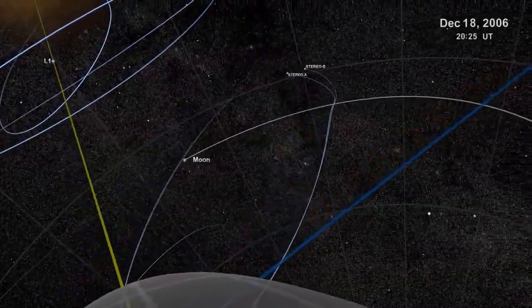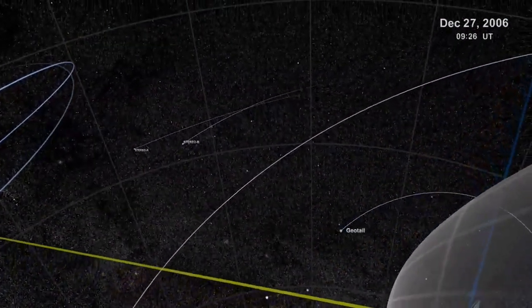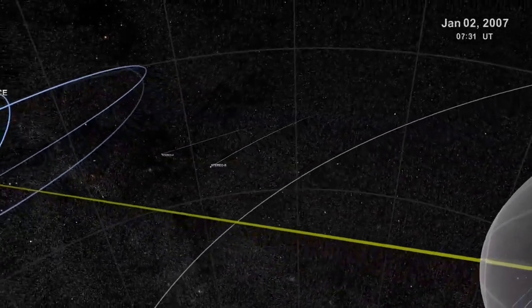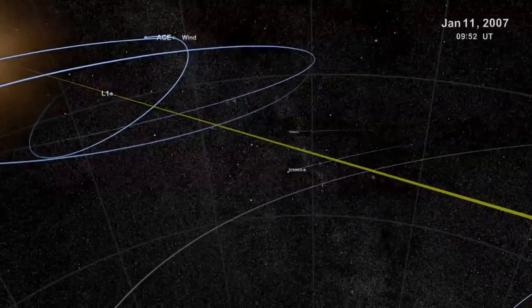but for some missions, like STEREO, precise position makes all the difference. Why? The two STEREO satellites will deliver 3D pictures of the Sun, similar to the way your two eyes perceive 3D. Remember I said to keep an eye on STEREO's flight path? Watch as one of the two STEREO vehicles intercepts the Moon's orbit a second time.